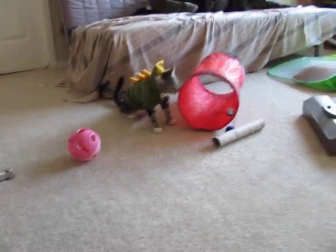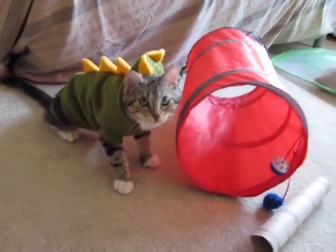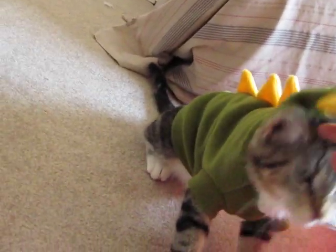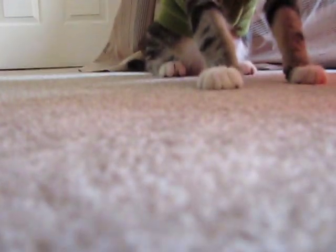What do we have here? It is Dinosaur Kiwi. Hi, Kiwi. Oh, why are you such a dinosaur? Why are you such a dinosaur? Can we put your hood on? Okay, let me put your hood on.